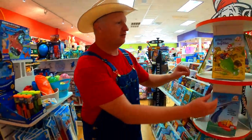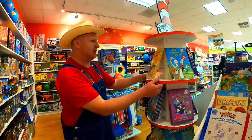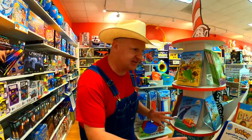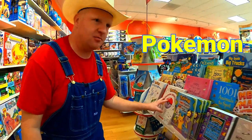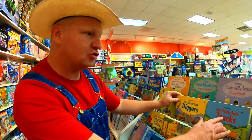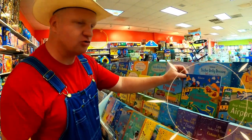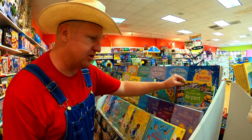Check out over here. Oh, look, they have Dr. Seuss. How neat is this? These are one of my favorites. I read these to my son many, many times. Check this out, guys. Look, they have Pokemon stuff. How cool is that? Pokemon books, awesome. Look, they have Digger books. That's so cool, and trucks, and dinosaurs. Roar! And over here they have an airport book. That's pretty cool, that's unique.